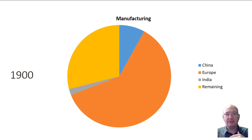Now let's look at the year 1900. This is Europe, right? It has the vast majority. India has shrunk so much. And China's still there, but it's not that much compared to what it had been, right? Now, one thing I want to emphasize is that this is proportion, this isn't absolute number. So China and India are still producing a lot of goods. It's just that Europe, now that the Industrial Revolution is very much underway and in many places is kind of complete, you've got this huge amount of manufacturing.